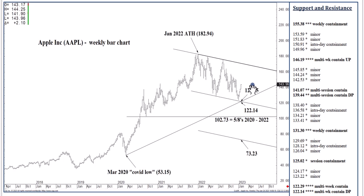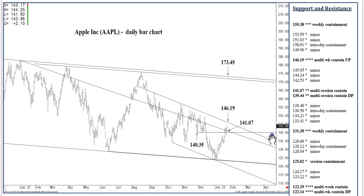As I've been saying, though, for some time, following the test of that long-term support a month ago in the lower 120s, the channel top, which is not labeled here right now, in the 170s, is in reach, considered a likely later year target. And that would be sooner than later if we close today above 146.19.